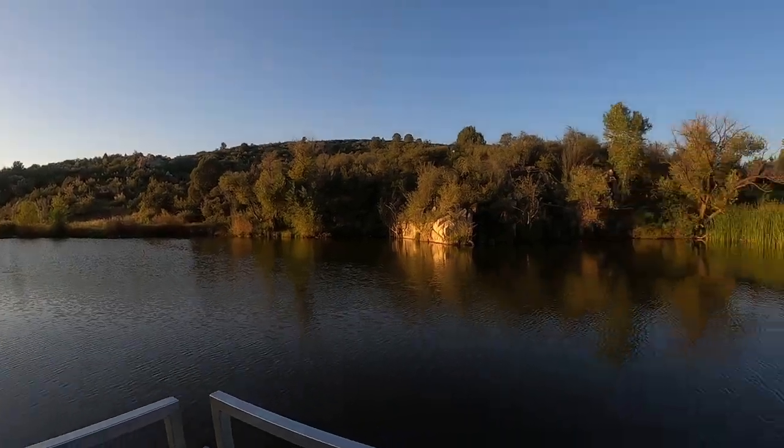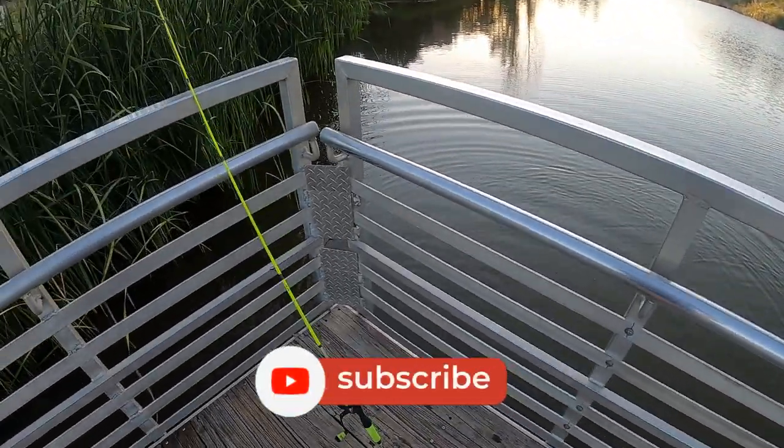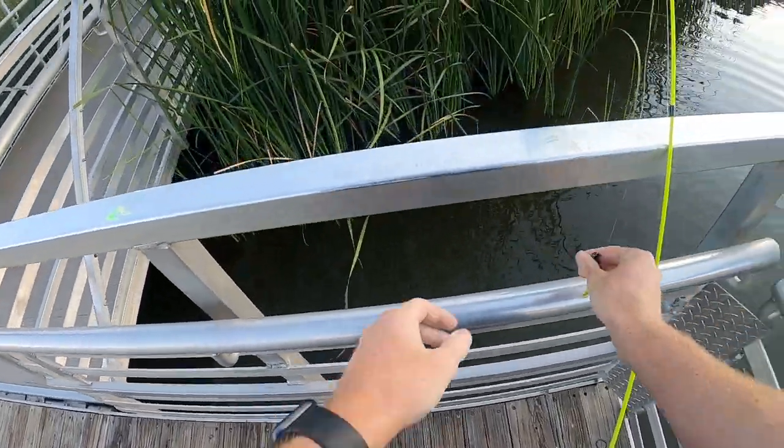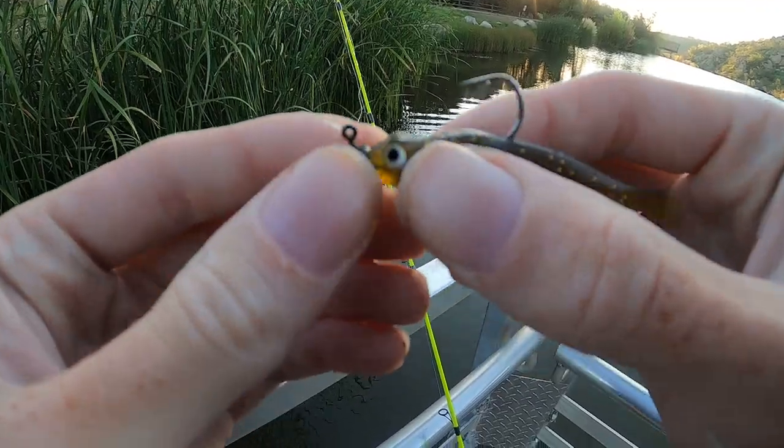Wow, guys, it is absolutely beautiful up here too. It's like 65 degrees right now, and we caught them on this little mega bass swim bait. I'm telling you guys, this stuff is a sauce right here.